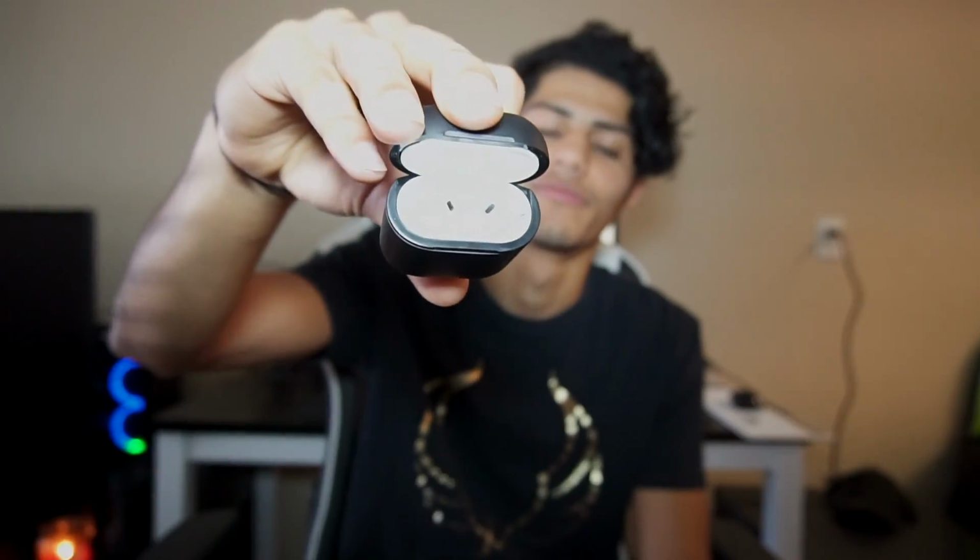And as you can see, it's charging right there. So it's already charging. It already has some juice. And it's simple enough. The case is really nice. It really doesn't add a lot of bulk. It's a lot heavier for sure though. You could feel the battery weight on this.